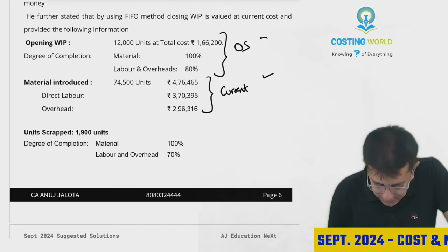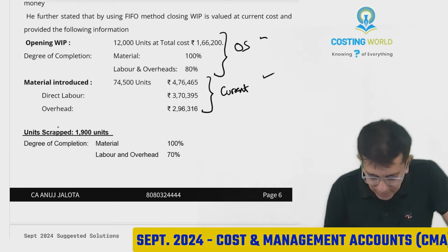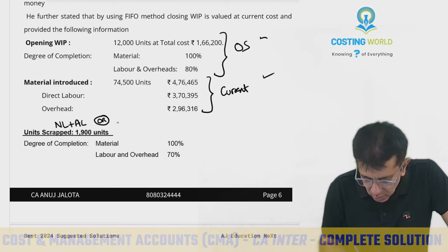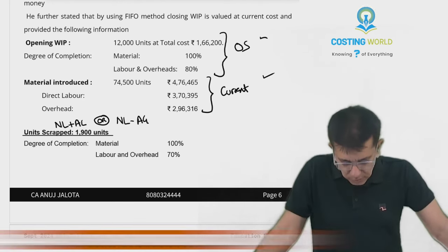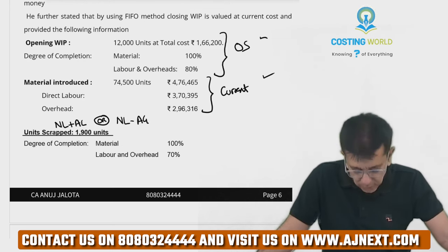Okay. Further, units scrapped. Now, units scrapped, if you all remember, can either mean normal loss plus abnormal loss, or it can also mean normal loss less abnormal gain. Okay, further. Degree of completion, material 100%, labor and overhead 70%. Okay.